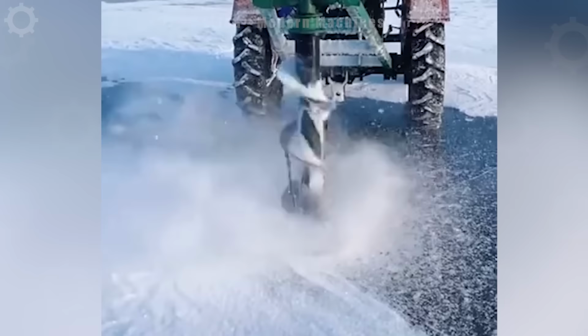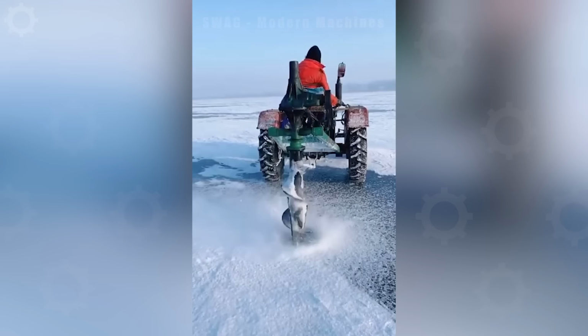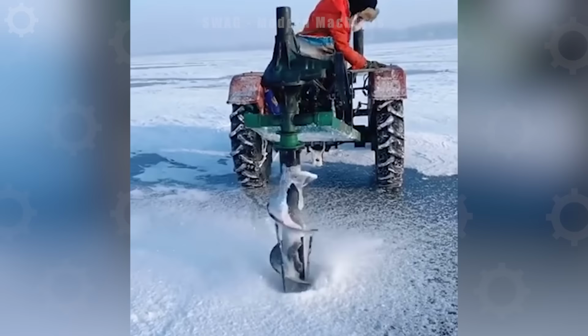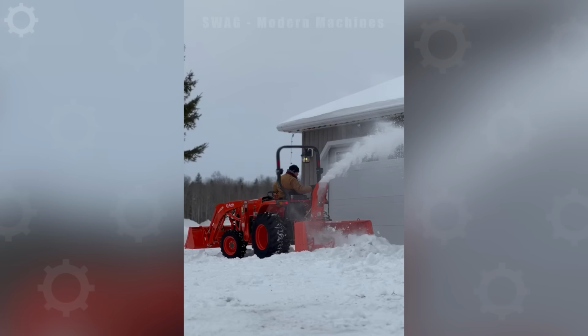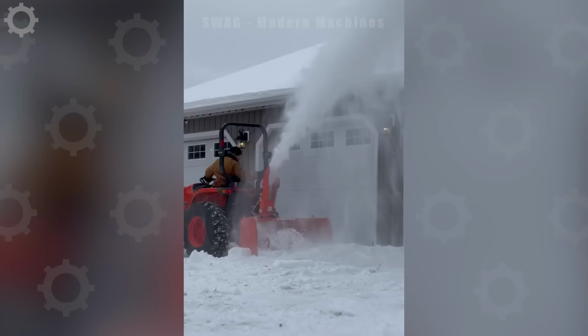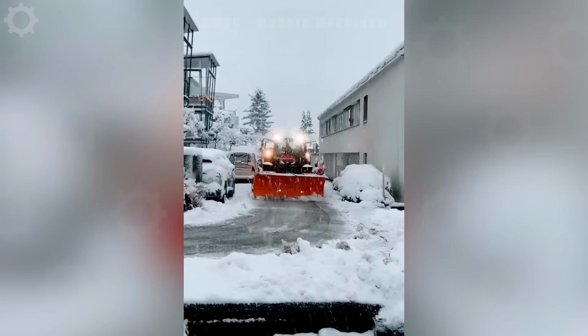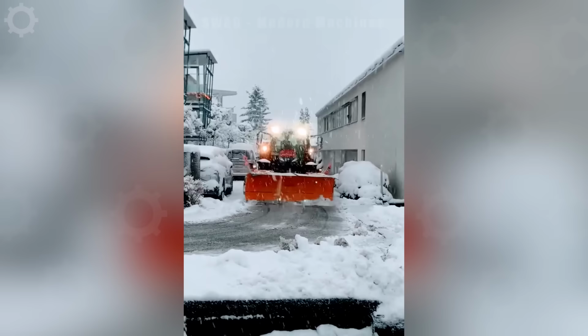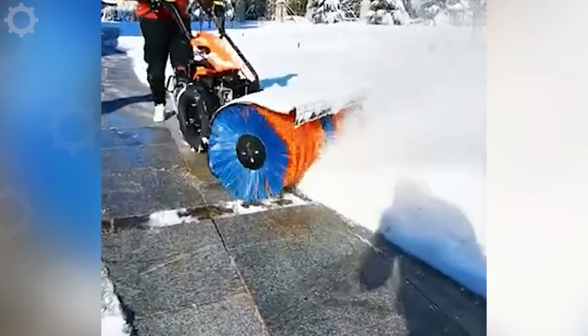This ice grill will help fishermen here get a hole to fish. If you wake up and find your house covered in snow, NFY will solve that problem. A snow sweeper is pretty convenient, right?